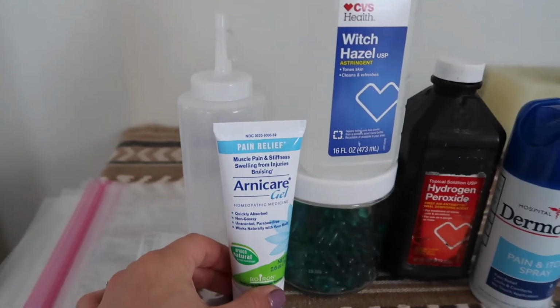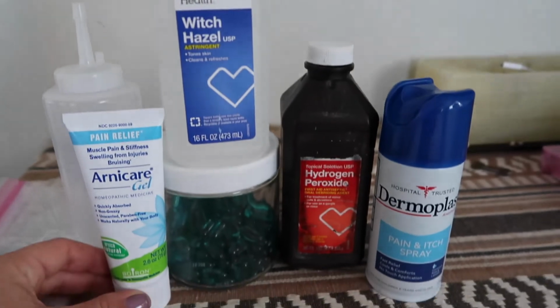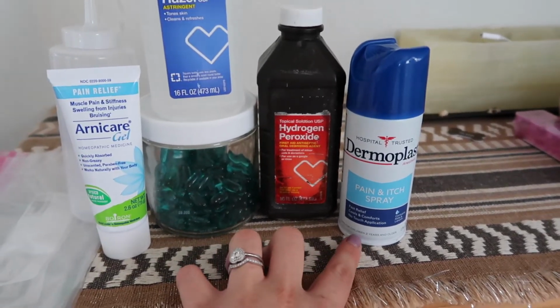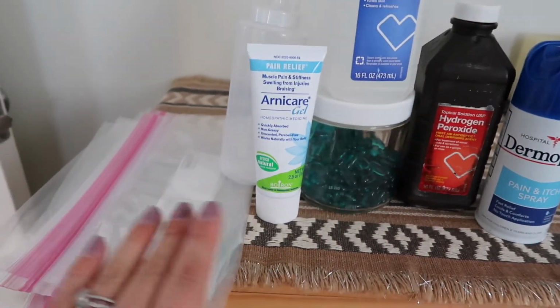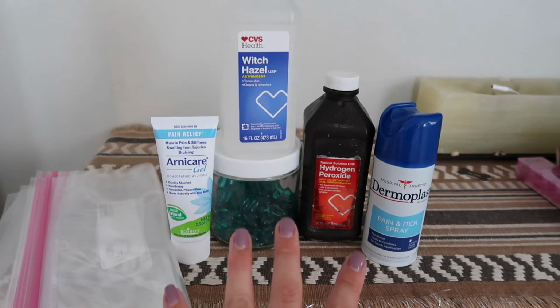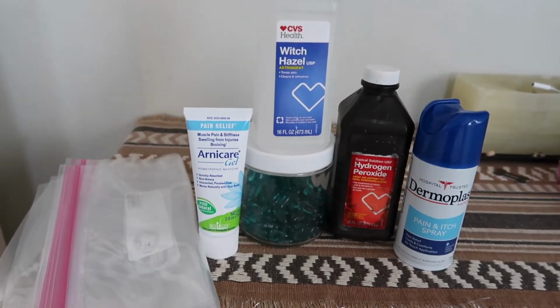These are the supplies. We have Hibiclens bottle, the Arnicare, which is for bruising, witch hazel is for soothing the skin, hydrogen peroxide is for getting out blood. This is like a pain and itch spray. We've got Advil, and then the Ziploc bag. The only thing that isn't right here is the Epsom salt, and I put that under the sink in the bathroom because that would be something that I would use in the bathtub. So I'm gonna go ahead and keep that in there.